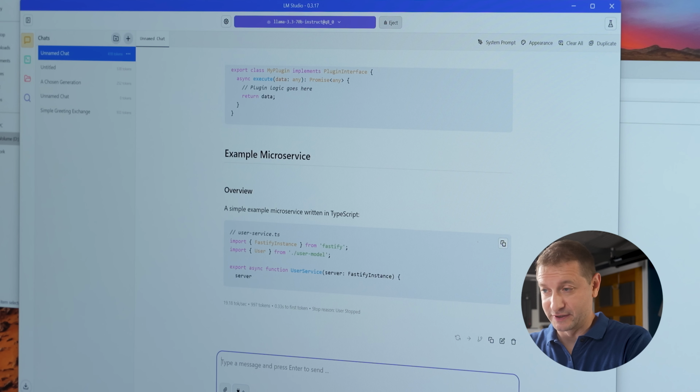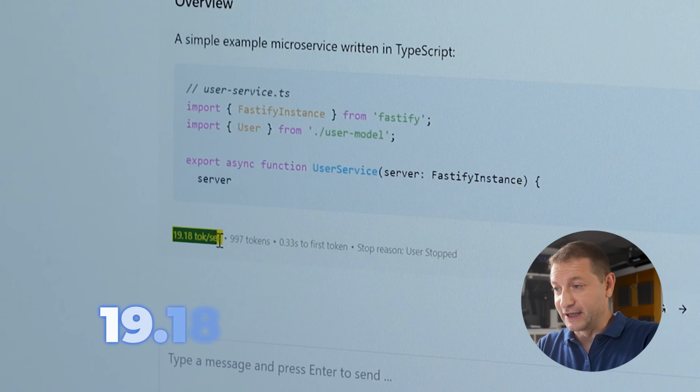Let's stop it, because if I stop it now, it's not gonna matter. And we're getting 19.18 tokens per second, which is faster than I can read. So I'm fine with it.